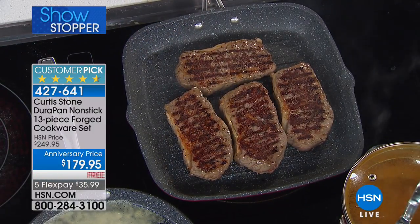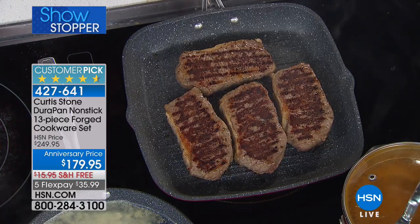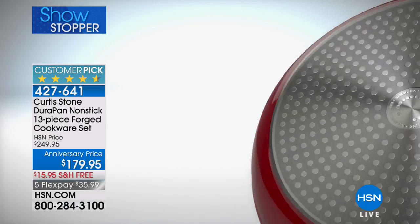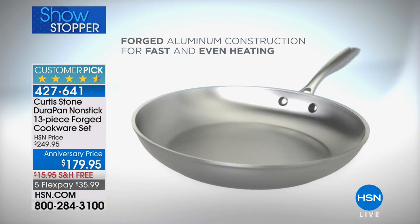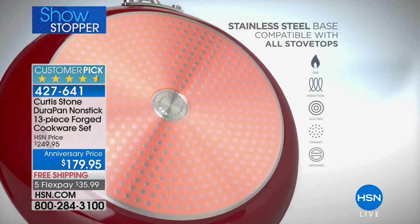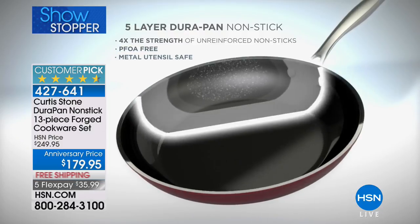Oh, excuse me. We know that because of how we build it. Aluminum construction and then 5 layers of the DuraPan. Let's go to the animation, because once you see how we build it, I think it starts to make a whole lot more sense. We start with aluminum. Why? Because of that heat conduction. It's super fast. It's super even. Then we put that stainless steel disc on the bottom of the pan that you're looking at right now. That gives it strength. It won't warp. It won't buckle.